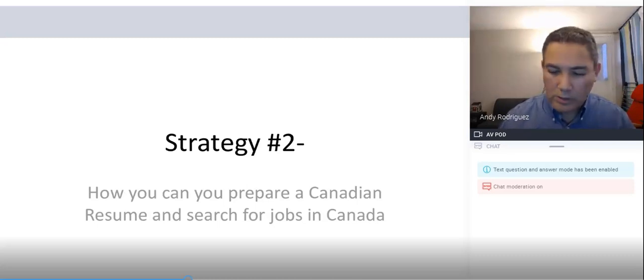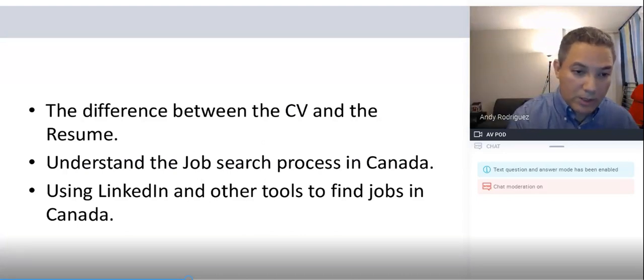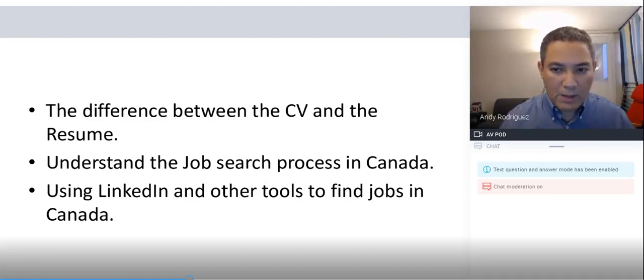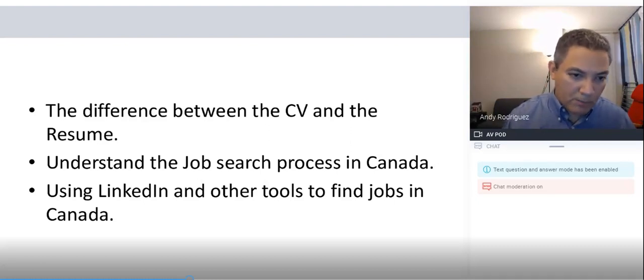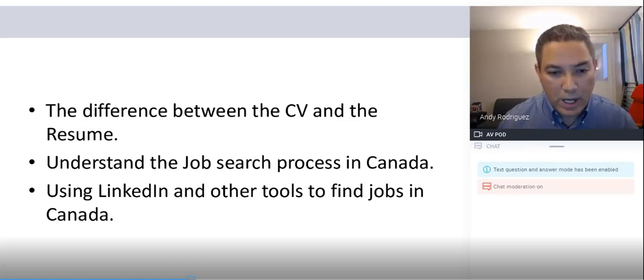So it's important for you to understand that there's a difference between a curriculum vitae and a resume. You need to understand that the job search process in Canada might be different from the one in your home country. So if you don't understand it, then you won't succeed at all. And you need to understand that there are tools like LinkedIn and others that you can use to find jobs in Canada. Once you learn how to use those tools, that can improve your chances of getting a job offer or at least an interview with a Canadian employer.